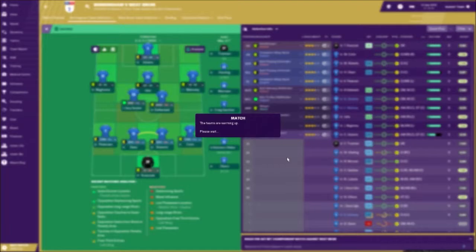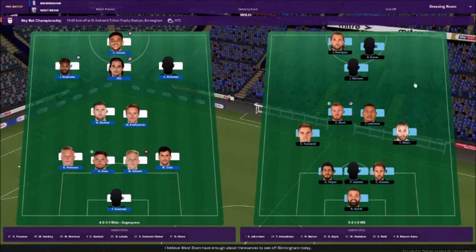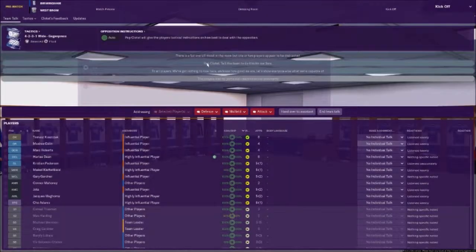Let's try and get them saying like, look, we need to win this. We need to get this win. They've got a very good team, but I am surprised I haven't seen a certain somebody's face. Troy Deeney. I don't want to say we're underdogs. We've got nothing to lose. They're all pretty crap. We've got nothing to lose here. Show everybody what we're capable of.